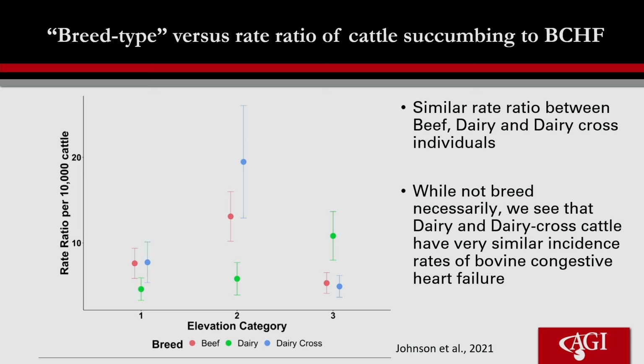The last question we wanted to ask is, is there a difference in breed? Obviously, in these records that we had, Blaine didn't have breed characterized in that data set, but he did have breed type. And breed type, I'm explaining, is basically beef, dairy, and a dairy beef cross animal. When we looked at those 3 categories by elevation, you can see that there's not a lot of difference. At a lower elevation, you could maybe say that our beef animals have a little bit more probability of succumbing to congestive heart failure than our dairy animals, but then our crosses are right here.